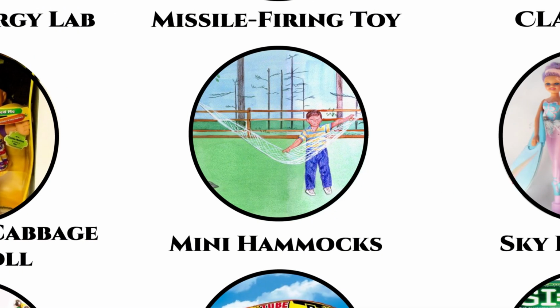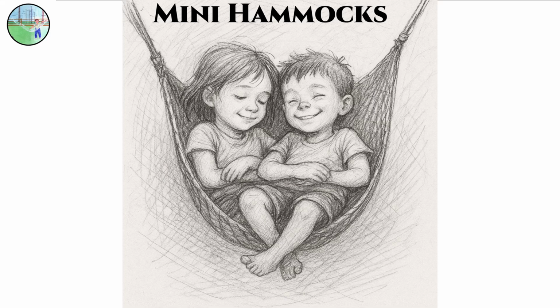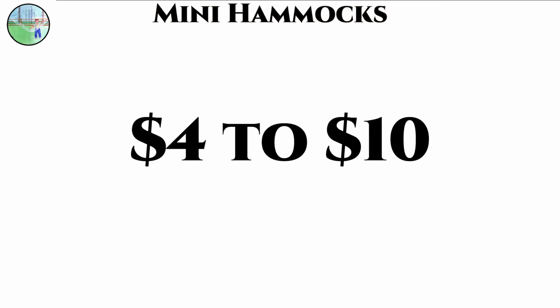Mini hammocks. At first glance, a mini hammock might seem like the perfect place for a child to relax on a sunny day. Kids would climb in and swing gently, enjoying the sun. Priced at just $4 to $10, these hammocks were affordable for most families, which is why they became a popular backyard accessory for kids in the early 1990s.